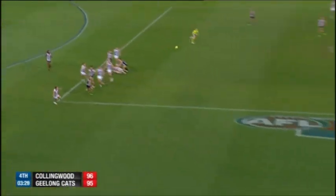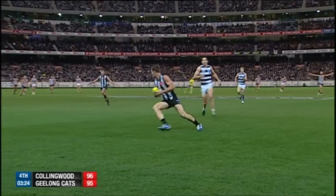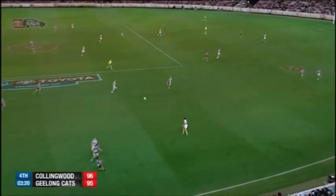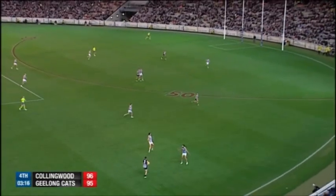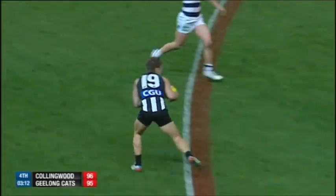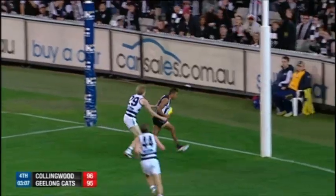Hall and Smith was in there. Marley Williams with a quick kick out. Cloak arrives in front of Taylor. Takes possession, sees Blair. Blair's got McCaffrey on. McCaffrey will mark. Free in the pocket as a Collingwood player. It's Elliott. He marks. Plays on. From near the boundary line, sees Cracker and gets him.